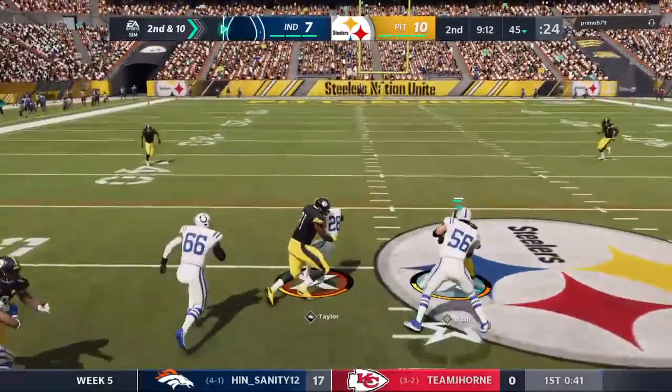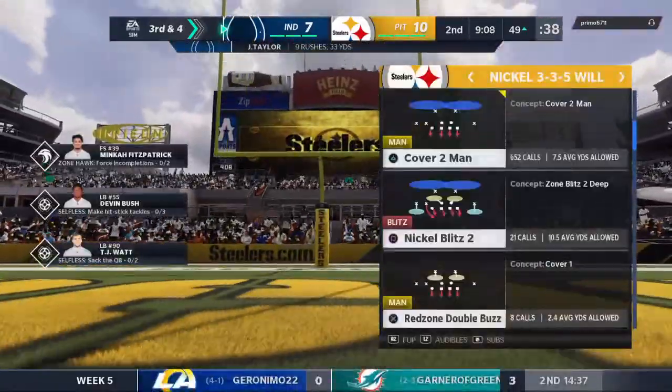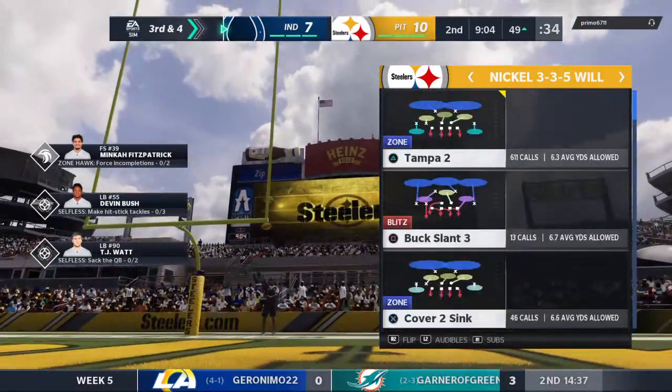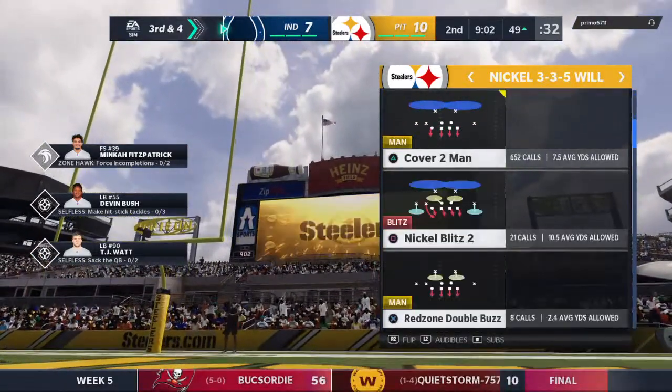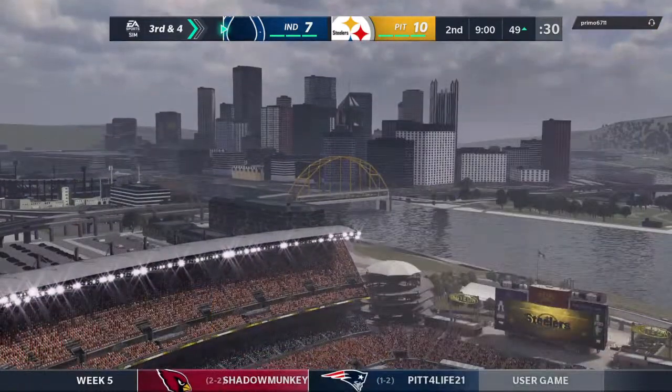On second down, it's Taylor. And he'll get this one across midfield and down into Steeler territory. They get 6. That'll leave them with 3rd and 4. And there's a run to be happy with. Good, solid yardage. You'll take that anytime you hand the ball to a back.